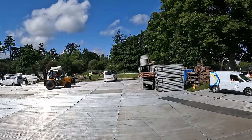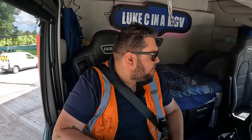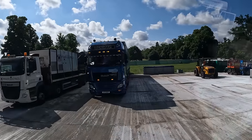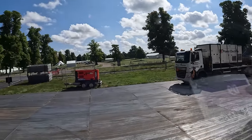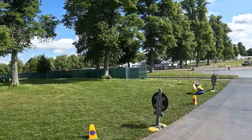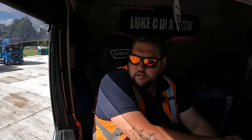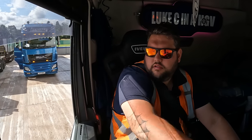Yeah, we'll do. Right, they want me to park up behind, beside this blue one. So we need to spin around to do that. Go as far back as him because we've got a block back in. Someone who's watching us back.